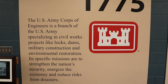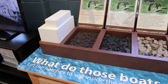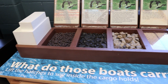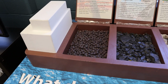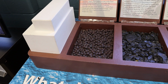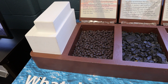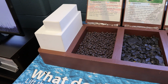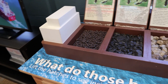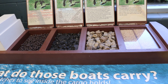The next day, we toured the Soo Locks. All right, so you can see here, they have a little bit of a display here, which is kind of cool, of what the freighters actually carry. A lot of it's the iron ore, the taconite pellets. That's kind of what the Edmund Fitzgerald was carrying. And that's also what the big one was carrying too, right? Yes, and those will be shipped down the lakes to Cleveland, Toledo, places like that for steel. Detroit, we're making steel, coal, stone, and grain.